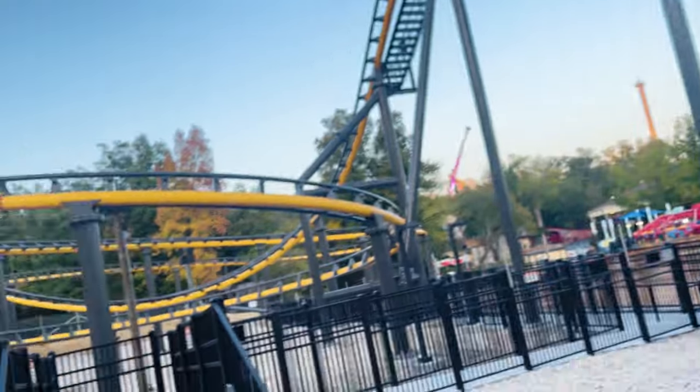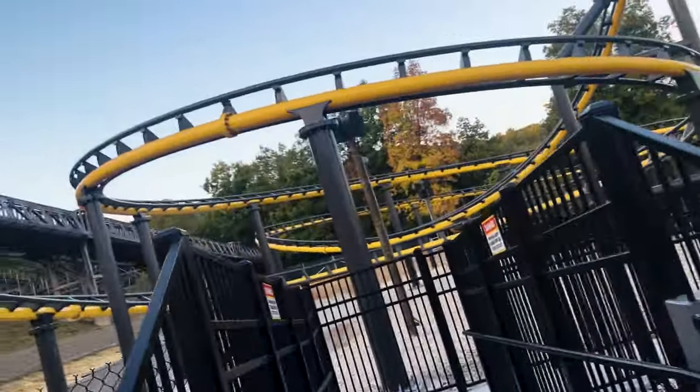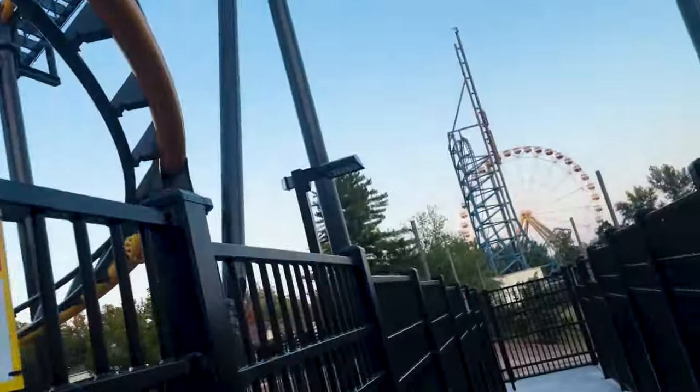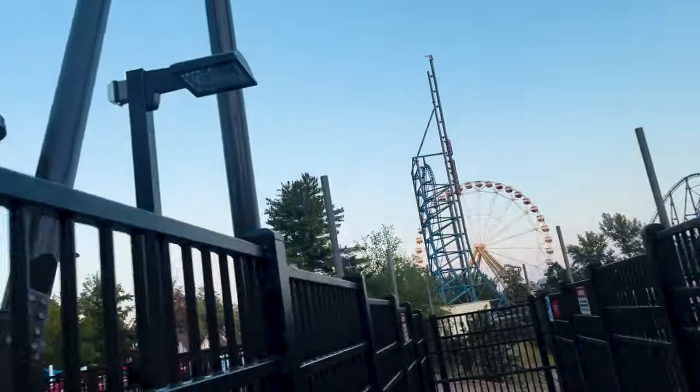Yeah, I mean, the front is still a lot of fun. I think anyone could ride anywhere in this train and really enjoy it, because it's not extreme at all by any means. Definitely the tamest ride at this park, I would say, in terms of coasters. But it did feel maybe a little bit sluggish in the front. I mean, I don't know.